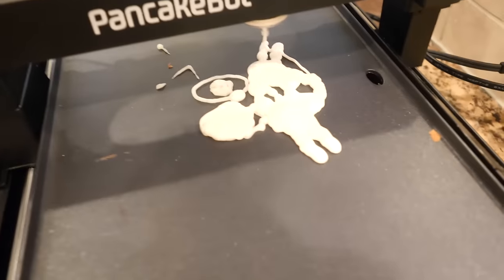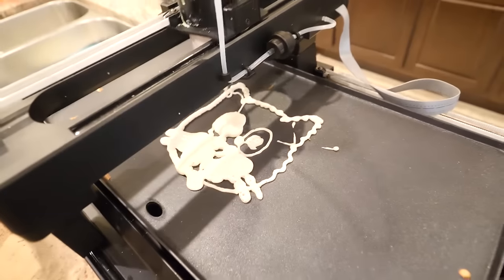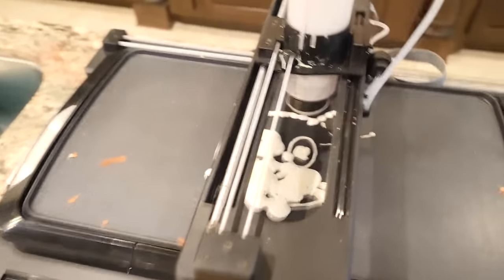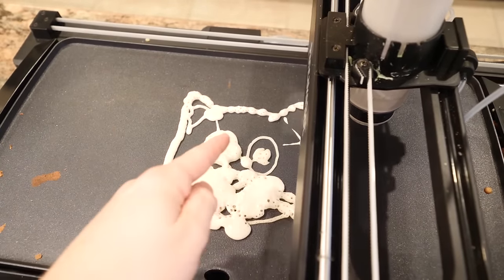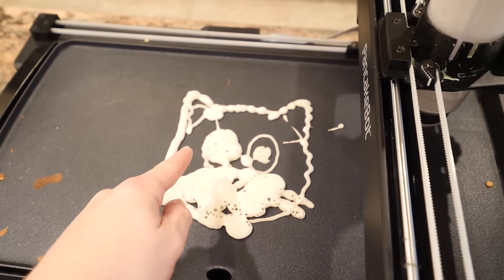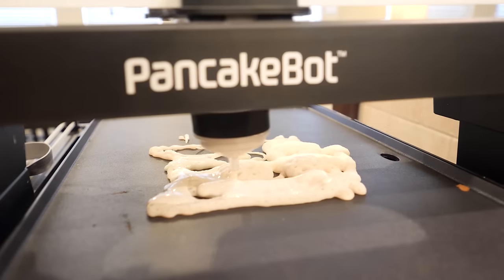Whoa. Wait, are those whiskers? Oh, that's actually turning out pretty sick. No way. Okay, that actually looks pretty cool. Oh, look at it, look at it. Wait for it. There you go. Look, you can see its whiskers, its eyes. I don't know what happened to that eye, but that eye looks good. And then we got the ears. That's so cute. Look at it.